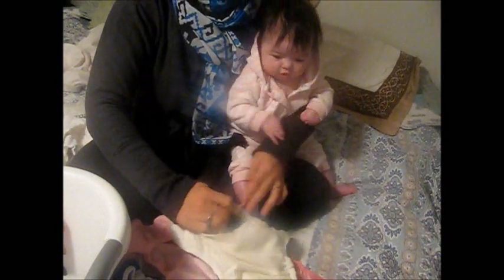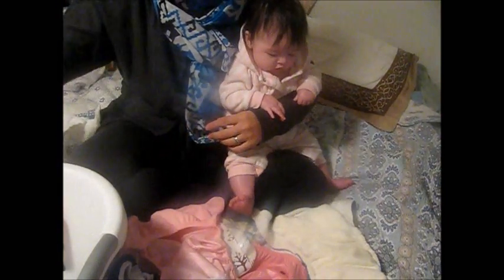So I'm going to stuff this pocket, and since this is going to be an overnight diaper, and my little wee one here likes to go potty a lot, I'm going to stuff a couple in here. I'm going to put 2 in here. I might even put a third one because that was kind of small. Okay, so this is laundry day, so I've got a lot of diapers to put together.